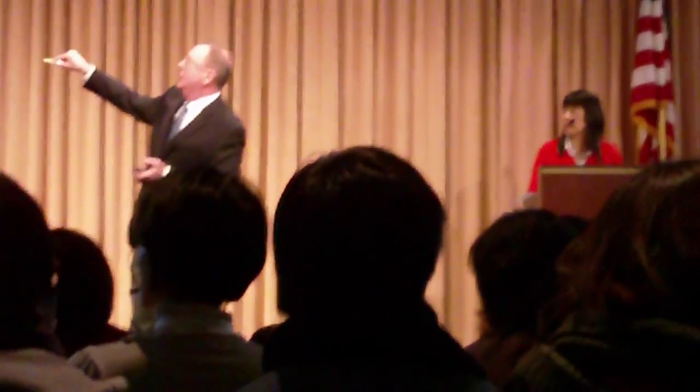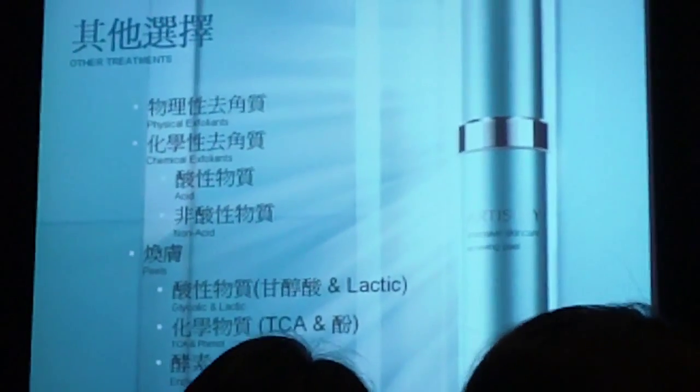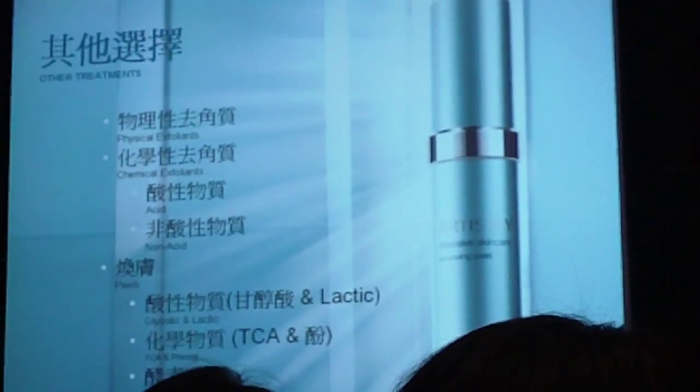So, while these types of products are fairly gentle, they don't work as well. Peels work very well, but they're very aggressive and irritating to the skin. So to explain the difference between our newest technology and all these technologies, we're going to start with our skin drawing again. And I'm going to take that little circle and magnify it. Okay, so we magnified this part and brought it out here. And then we're going to pop it out of the picture.